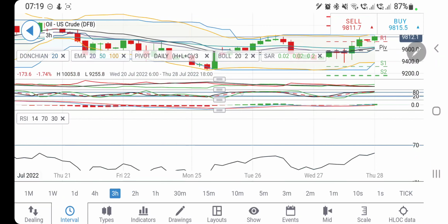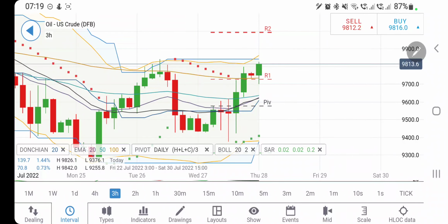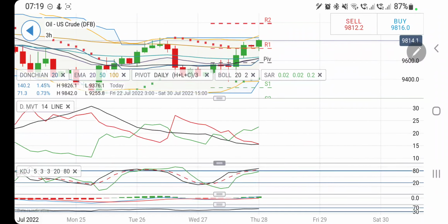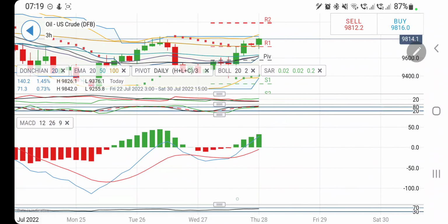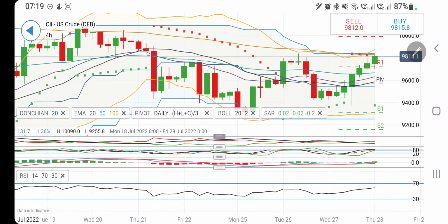RSI is looking upwards. Similarly, if you look at the 3-hour charts, see it is trying to show you swings. Lower lows have been seen. This time it is trying to show you higher highs. The resistance there at 98.5 and 98.8 is strong. Beyond that we can see it flying to $100 levels. Directional movement bullish. Stochastic is overbought. The MACD is wide divergent bullish and RSI is looking upwards too on the 3-hour charts.